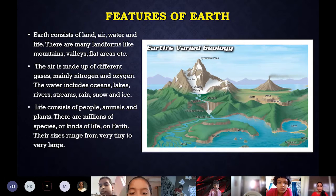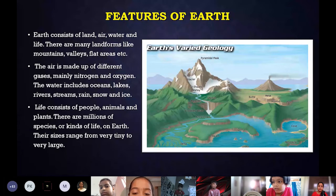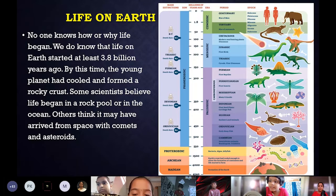Life consists of the people, animals, and the plants. Yes, and the microorganisms and other creatures also. There are millions of species or kinds of life on Earth. Their sizes range from very tiny to very large. Let's learn about the life on Earth further. No one knows actually why life began. We do know that life on Earth started at least 3.5 billion years ago.